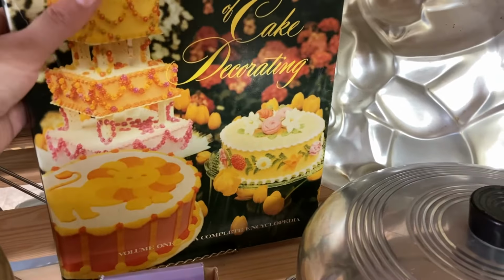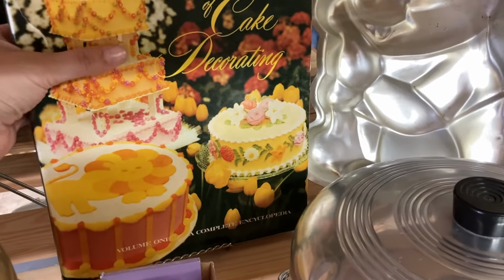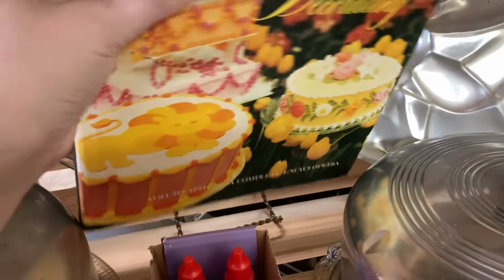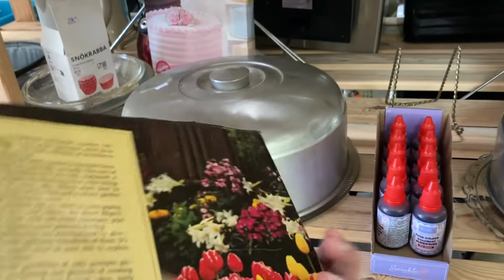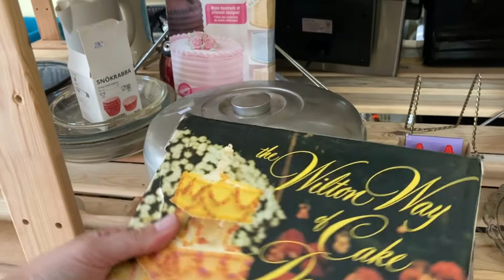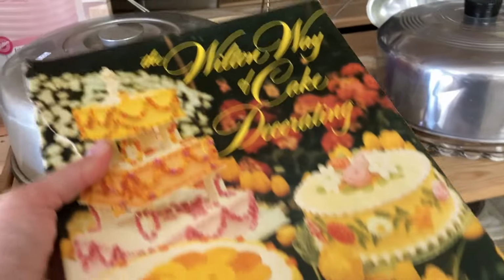So then I noticed this Wilton cake decorating book. It was actually hardcover and quite thick. I think I have like 2 or 3, but they're smaller and they're not hardcovers. But I resisted buying that. At first I was thinking, oh, I should get that.